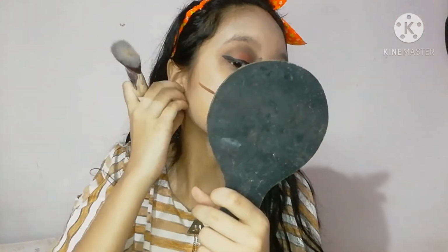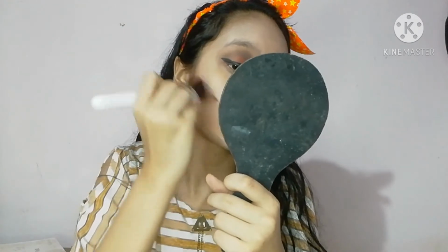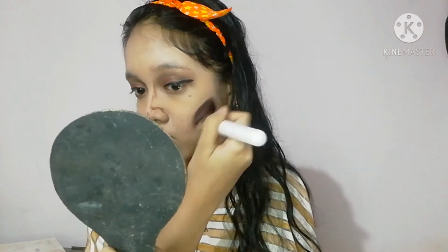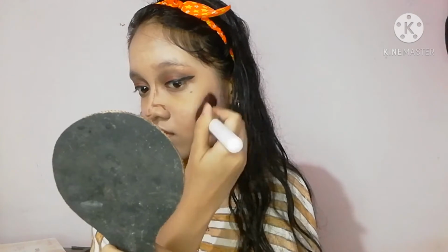And contour, you can also ignore this part if you want. But I love doing contour, so yeah. I think why I'm not doing my eyebrows is because I'm probably gonna let my bangs out, so that's why.